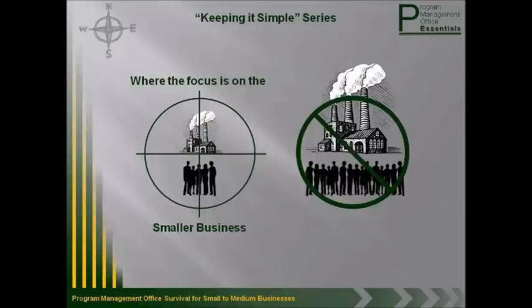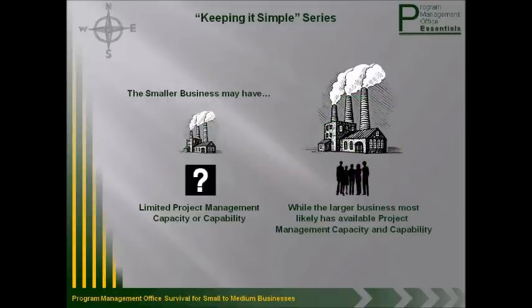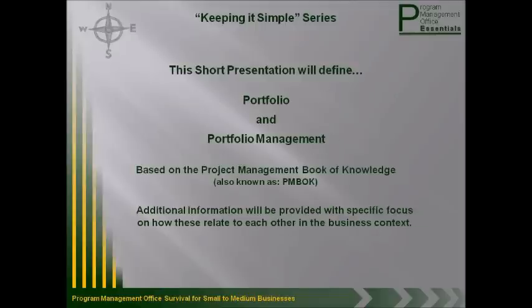This series is geared especially towards the smaller business that must wrestle with the complexities of managing their projects with limited project management capacity or capability. In this short presentation, we will provide the official definition of both portfolio and portfolio management, as per the Project Management Book of Knowledge, also referred to as the PMBOK, and offer some additional thoughts on how these two terms are used in a business context.